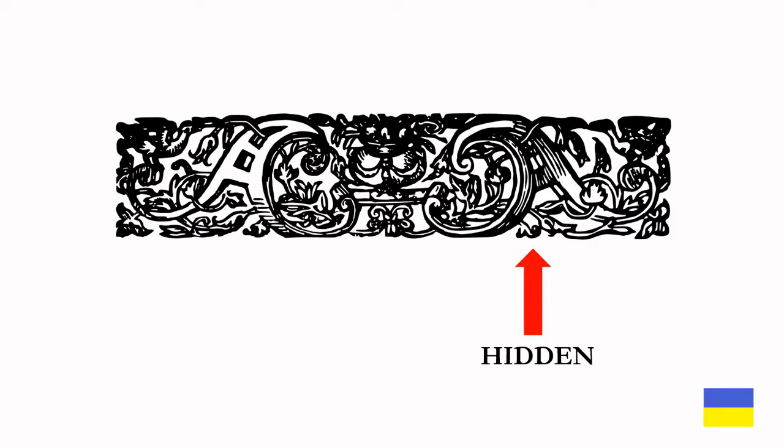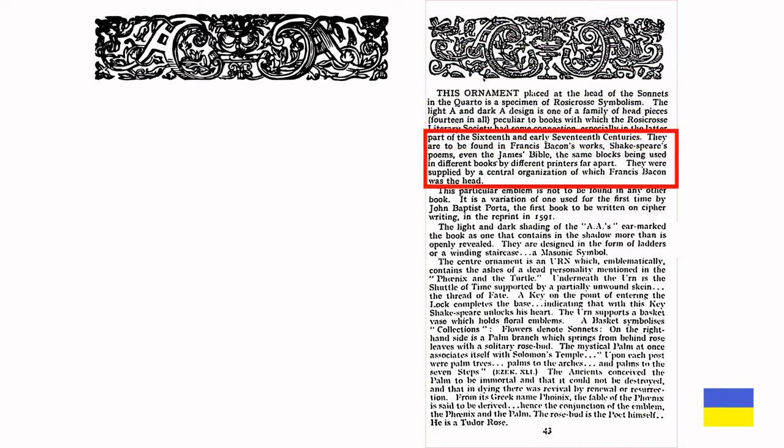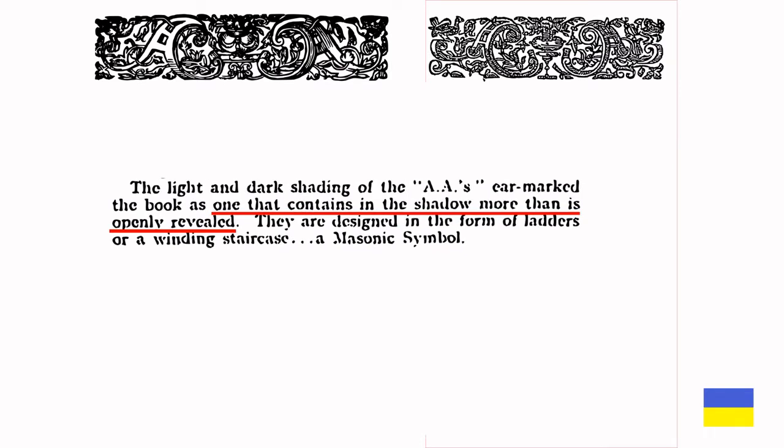Now, in a very obscure little book, this is explained. In The Secret History of Francis Bacon by A. Dodd, written in 1942, the author says, "The light and dark shading of the AAs earmark the book as one that contains in the shadow more than is openly revealed. They are designed in the form of ladders or a winding staircase, a Masonic symbol."